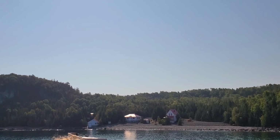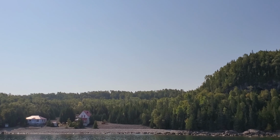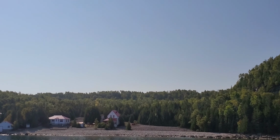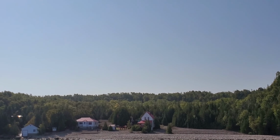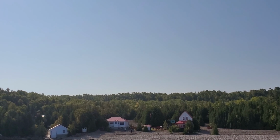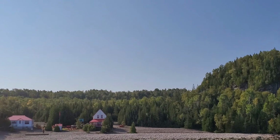The middle house would have been the lightkeeper's house. The two-story house on the right would have been the assistant lightkeeper's home. And the smaller building near the water would have been the boathouse and workshop. The last lightkeeper was removed from the island in 1987. The buildings were left abandoned.